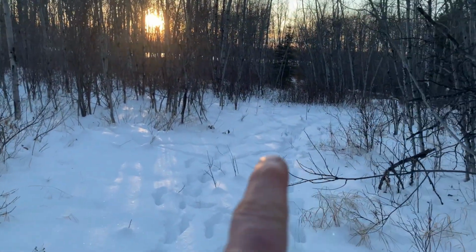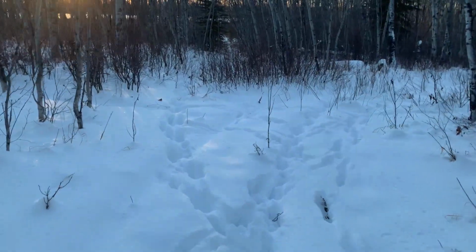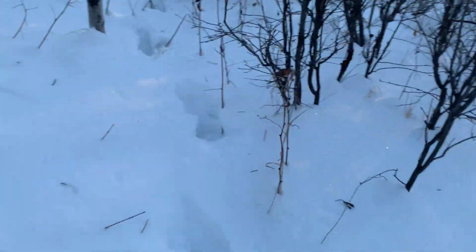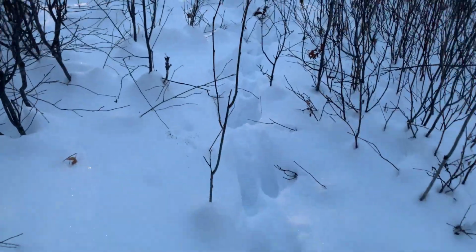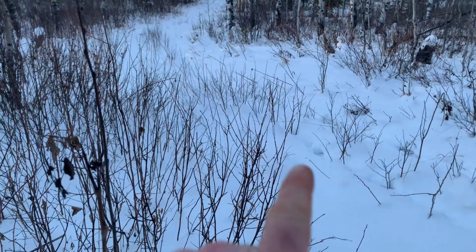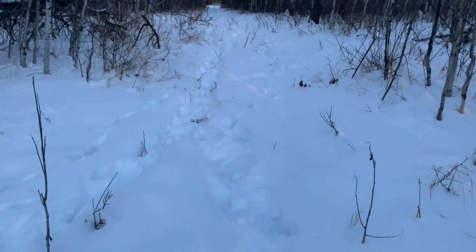I'm just going to check up here and see if it's a deer trail or coyotes, because it's a nice little pinch spot. That's a moose track there. And it looks like a coyote trail there. So we can put a snare here. This is definitely more the deer game trail. So we've got some options here.